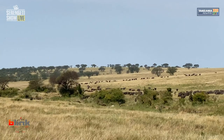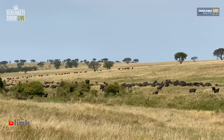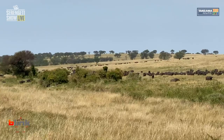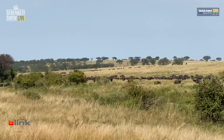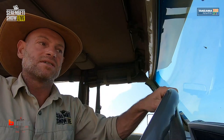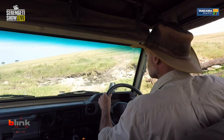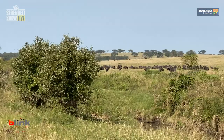Guys, beautiful buffalo herd. It's a very nice indicator that the stability here in the north has returned, and very, very good to see a breeding herd of 200, 300 maybe. And of course they'll be a bit skittish, and as we cross the korongo we will come up the other side and have a look. Where there's buffalo, there's generally speaking some lion around, so let's see if we can pick them up in the tall grass or not.